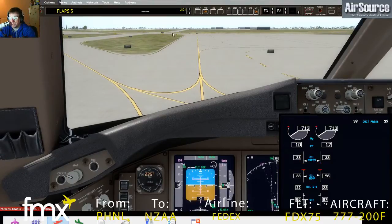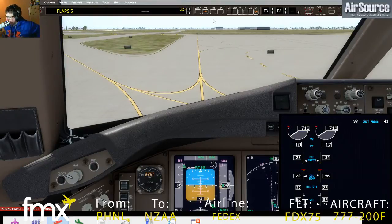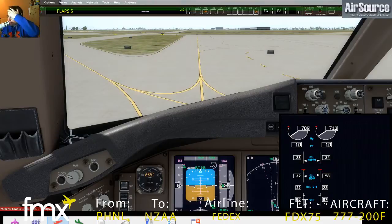What I don't want to do is go down here. It's very narrow on the map, but I don't know how narrow it is in real life. So, unlocking gear. I'm going to run down Bravo. I'm going to take November, Golf, Bravo, Romeo, Bravo. Truck disconnected. Go that way. Bypass speed removed. Alright, flaps 5. Flaps 5.